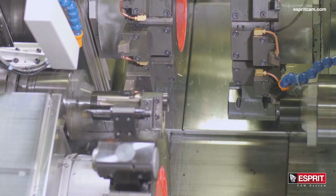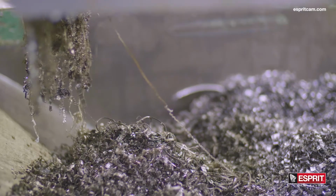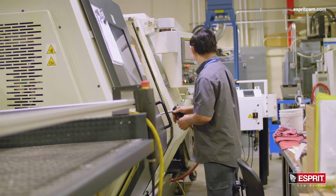The onboarding process with ESPRIT was very simple. We told them all the machines we had, that we were going to need post-processors for each of them, and the types of parts that we made. And within a few days, we had a post-processor, we had training scheduled, and we were ready to go.